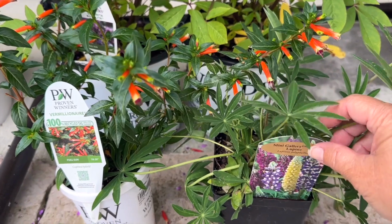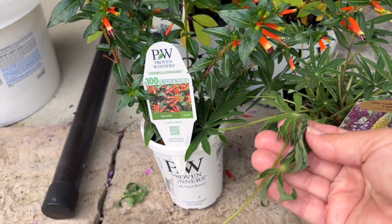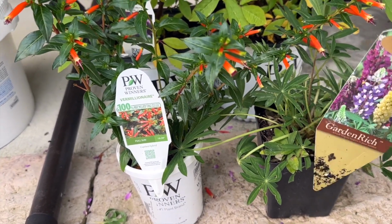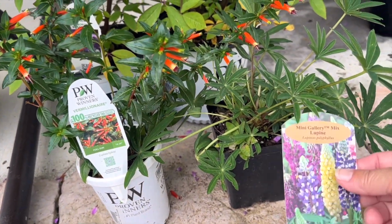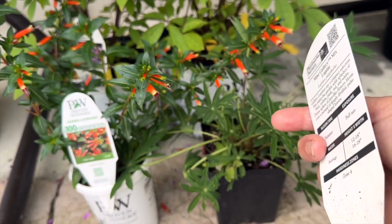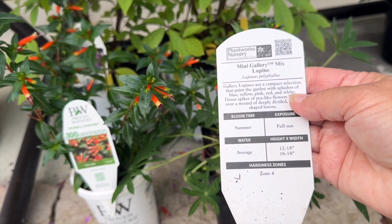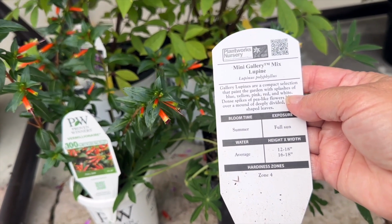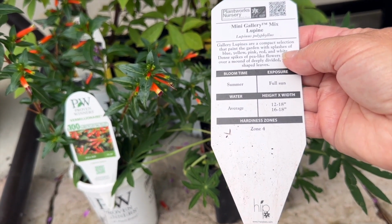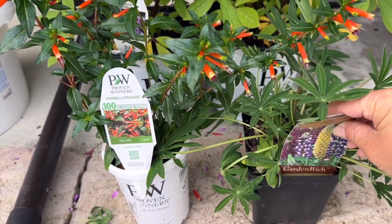And we actually did find a little cricket was eating on this the other day, and it was breaking off the branches as it was eating on it. So we'll have to watch out for this one with the crickets and other pests that try to get to it. But they're going to add that nice tallness to the garden that I'm looking for. And I'm not really sure what color this is going to be because it's kind of like a little gallery mix. So splashes of blue, yellow, pink, red, and white. And this one gets 12 to 18 inches tall. So I'm excited about adding this one into the garden as well.